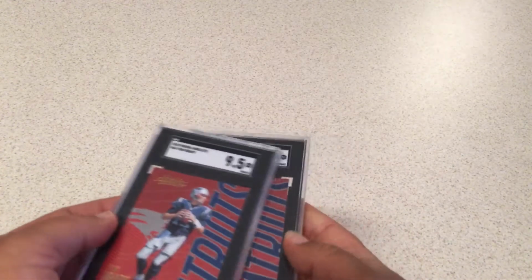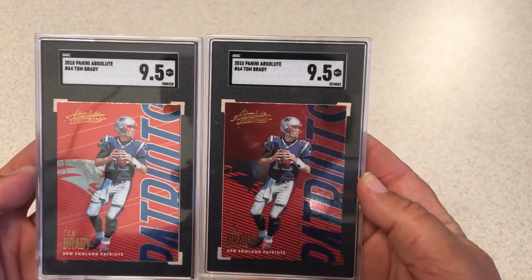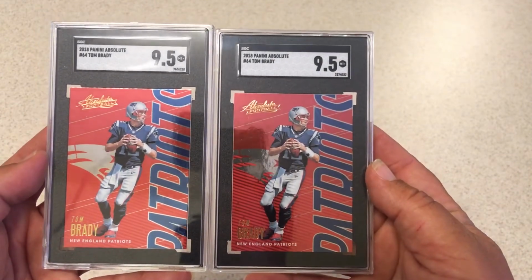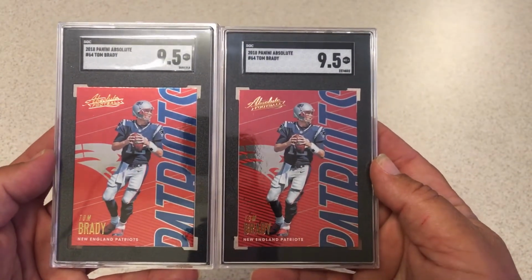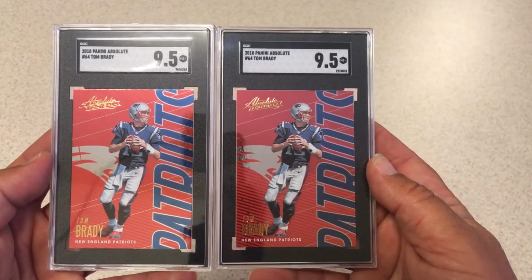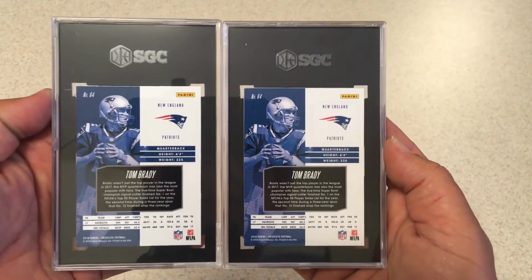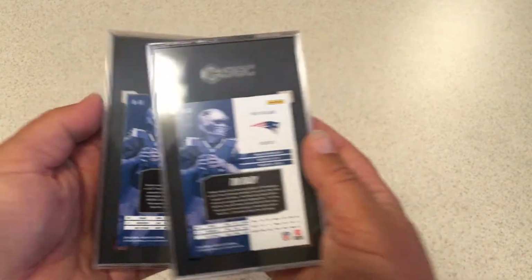The next two are the same. They are also Tom Brady and the end of the football cards. These are 2018 Panini Absolute, Tom Brady's. This is just the base card, no refractor or anything like that. These both got 9.5s. I pulled both of these out of packs. I bought some blaster boxes of this stuff back in the day and cracked them open. They both got 9.5s. Chances are I might end up keeping one of those for the PC as well, but we'll see how it goes. Gonna jump into basketball here.